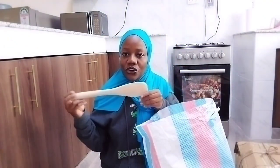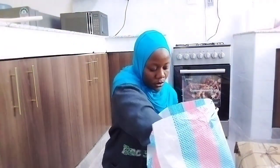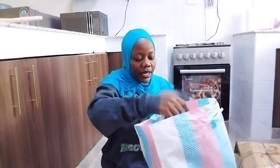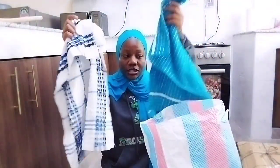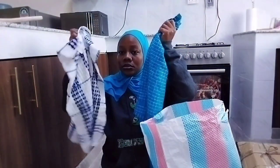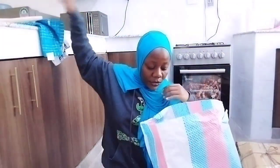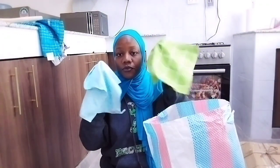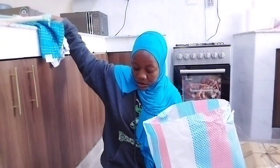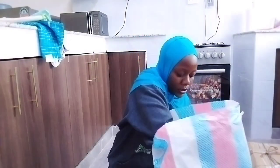Then I bought this mwiko. It was going for 50 shillings in Kamukunji. Then I bought these kitchen towels, 100 shillings each. And then I bought these two bathing towels. They were going for 50 shillings each.